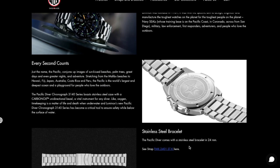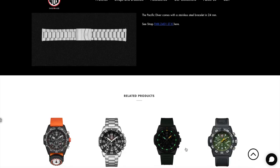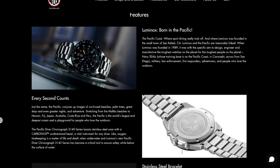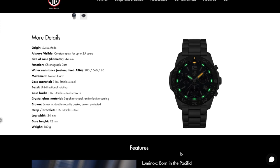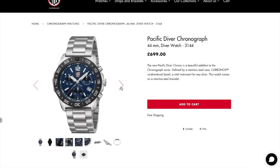This is 200m water resistant. Obviously, it's a diver's watch. It's an ISO certified diver's watch that's military issued. Sapphire crystal and anti-reflective coating over the front. It's got a screw down crown, double security gasket and crown protection, and obviously the construction is 316L stainless steel on the case and the bracelet if you opt for the bracelet version.